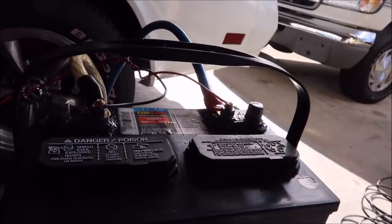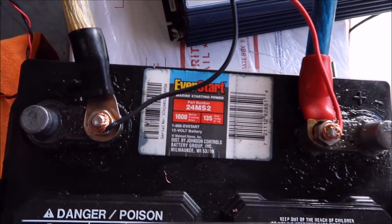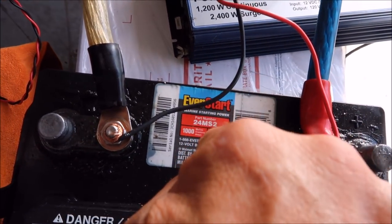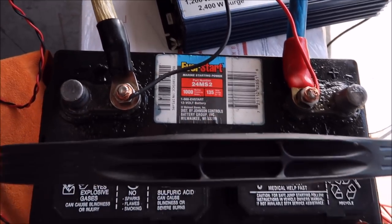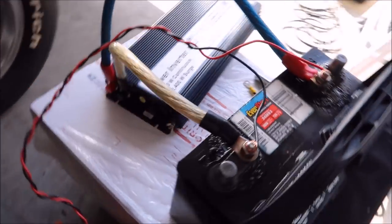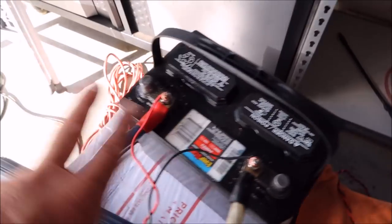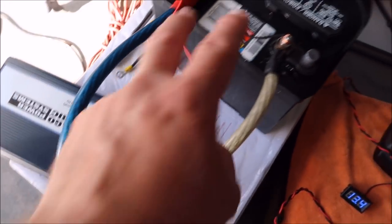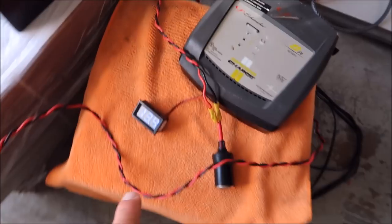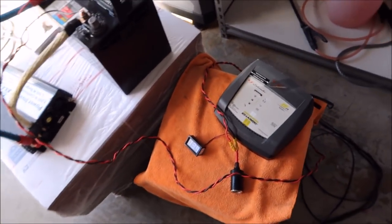It is the 24 MS2 is the model of this battery. 135 amp hours at 1 amp, positive negative. This little wiring thing is just a little thing that I rigged up where I could have a voltmeter on it. So you can see the battery is not hooked up to anything except for the inverter. It's hooked up to the battery. And it's sitting at 13.4 volts. So we're good to go right now.